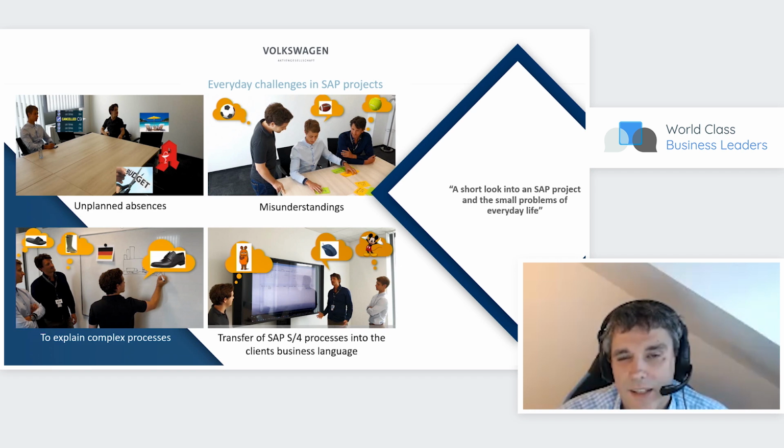You have a misunderstanding, so people think that they are talking about the same things, but as you're using improper objects like post-its to simulate logistic or production steps, it's not sure that the people have the right and common understanding, especially if you're talking about very complex processes. And at the end, of course, there's the understanding between the IT guys like Michael Spiess here in the picture in the right corner below.